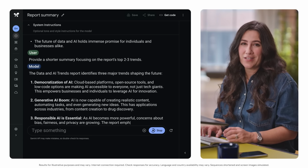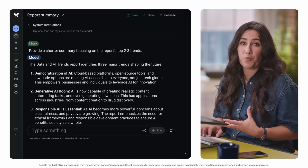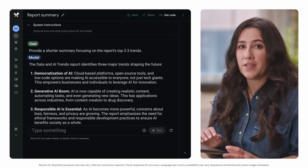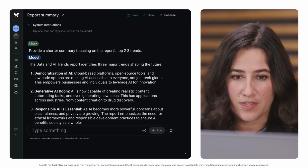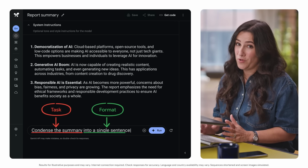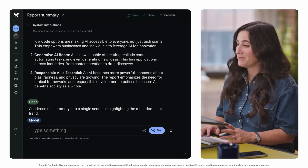Mission accomplished. But maybe you want it even shorter. We can get more specific with our prompt to ensure the output not only provides a simpler summary, but is also really targeted to your needs. Let's go shorter. We'll ask for a single sentence. Condense the summary into a single sentence. And even more specific context, highlighting the most dominant trend.